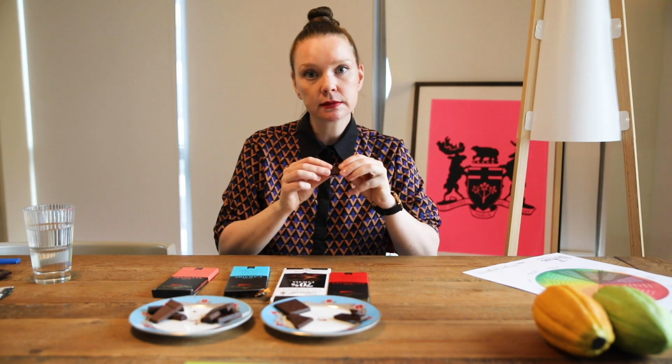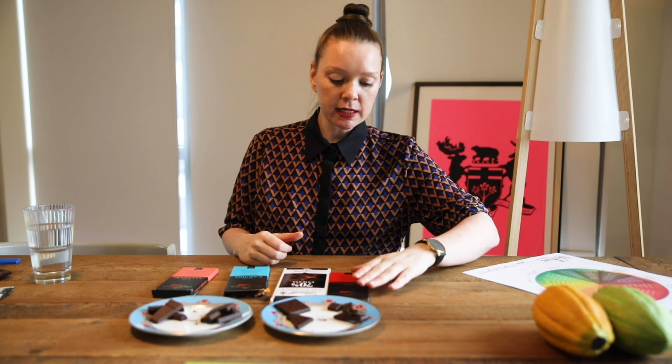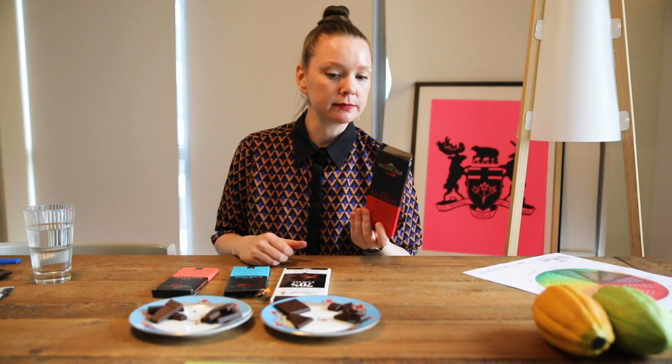So the first thing we do is we snap it, sniff it, and then we savor it. And as we're savoring, that's when we're going to detect all of these different flavors. And so the best way to do it and to rate your chocolate is to write this all down. So what can I detect with this one? Well, I got a lot of red fruit and I got a lot of citrus from this chocolate.